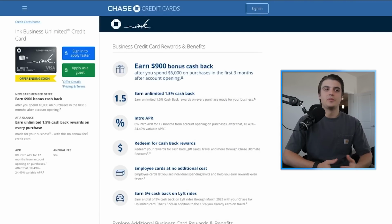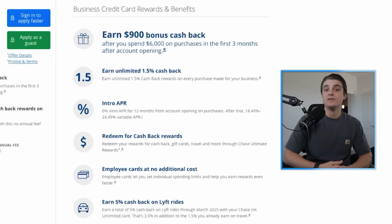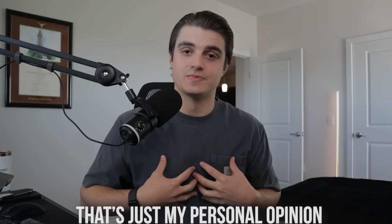Something about this card that y'all might care about more than I personally do is that it does come with a 0% intro APR period for the first 12 months of having it. I'm not somebody that ever really cares about intro APR periods because I do think that they are a somewhat slippery slope. I know some people like to leverage those like crazy. I just don't think that credit cards are a debt that should be leveraged, but that's just my personal opinion.